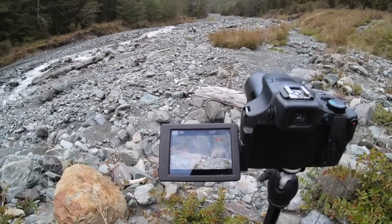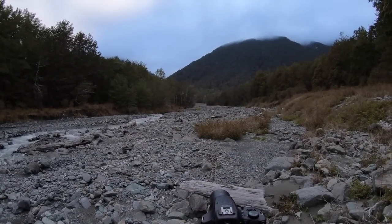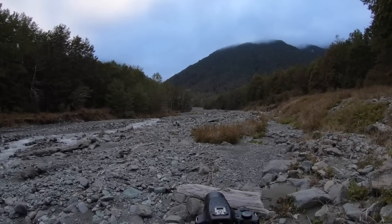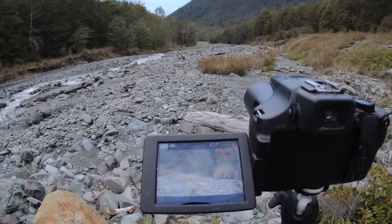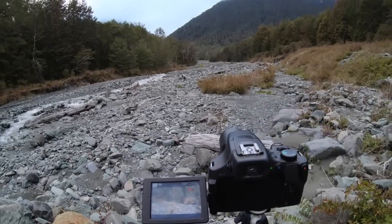But yeah, it's not the game plan, and as I say, the freezer's full, so just awesome to watch these animals, see what they get up to. If she goes into the bush a bit more, which looks like she's doing, I'll sneak on up there and see if I can get a bit closer.